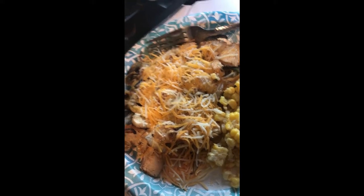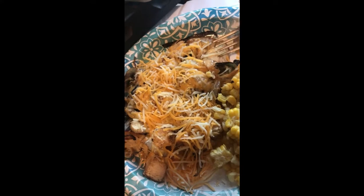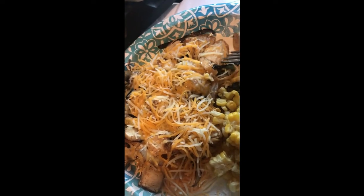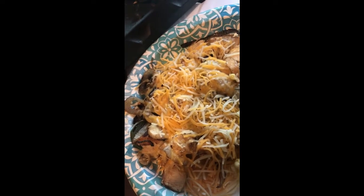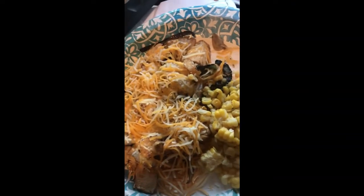And for dinner tonight, I'm having just chicken breast. It's a little over 4 ounces of chicken breast for 0 points. I have some onions and peppers in there, that's all 0 points. I have a half cup or 56 grams of 2% Mexican cheese. That's 5 points. My half a cup of corn is 0 points. So it's a 5 point dinner.